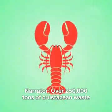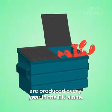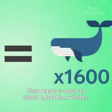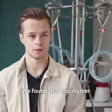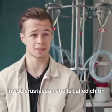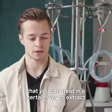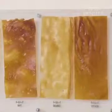Over 250,000 tonnes of crustacean waste are produced every year in the EU alone. That waste is equal to about 1,600 blue whales. But what's so valuable about that waste? We found this biopolymer inside crustacean shells called chitin that you can treat in a certain way to extract and actually make a bioplastic from those shells.